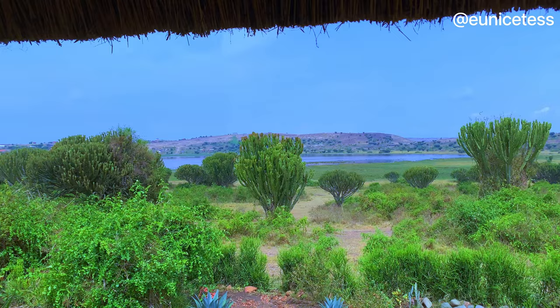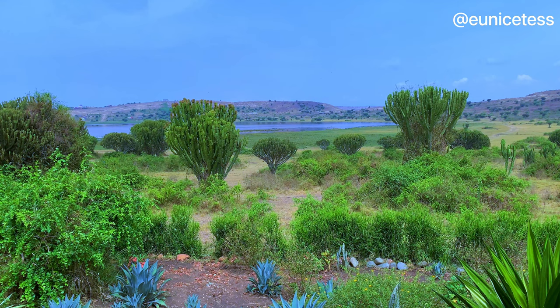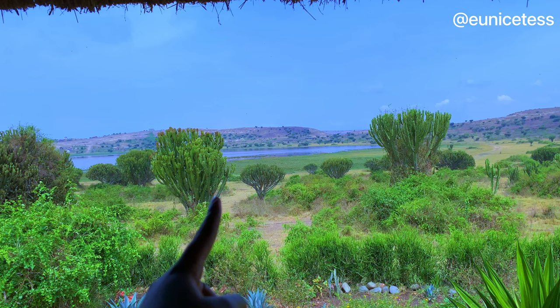After a while, I'm going to show you guys how this place is literally perfect for a destination wedding, because you're allowed to set up your tents and have your entire setup as close to the water as you can see.